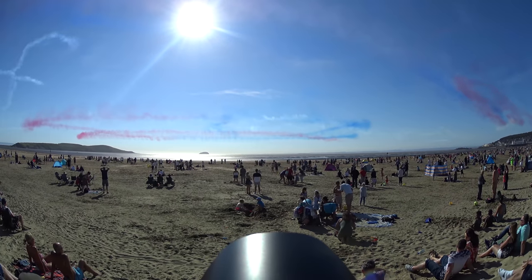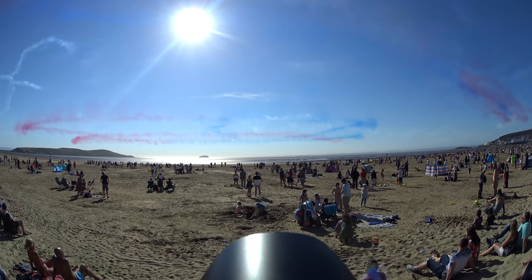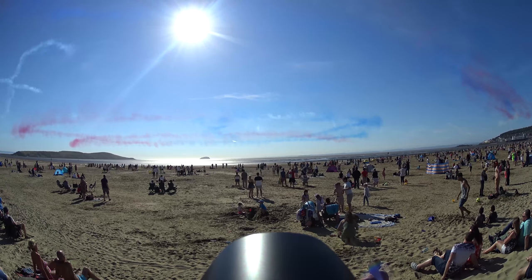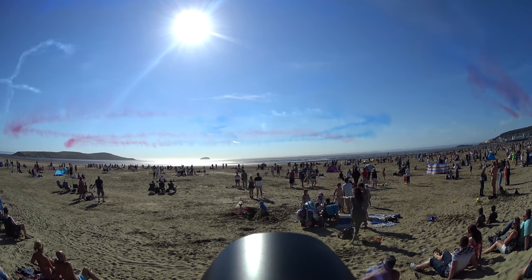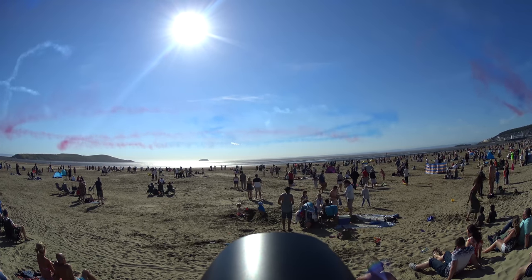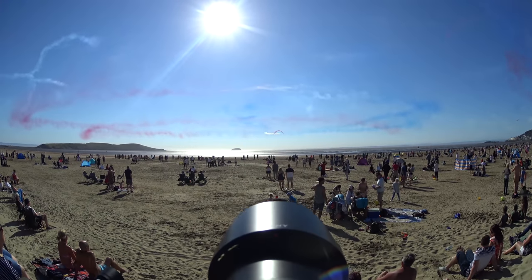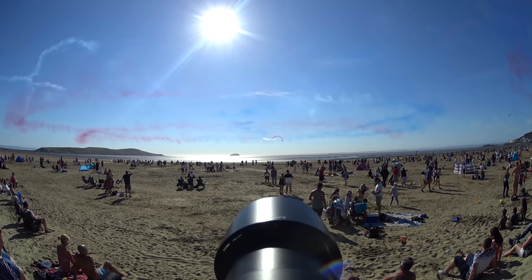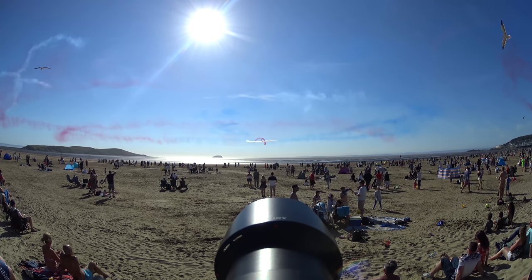They have been joined by Red 8 for the display's finale. On comes the white smoke looking directly ahead of you. One rolling, the red smoke of Red 1 comes on. He's about to draw the mathematical symbol for infinity around the rest of the formation. Camera's ready. This is the infinity break.